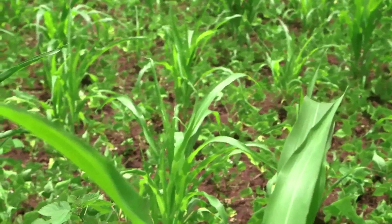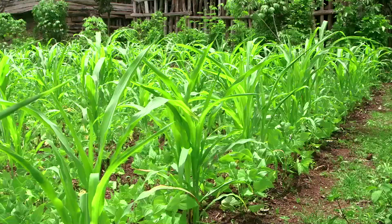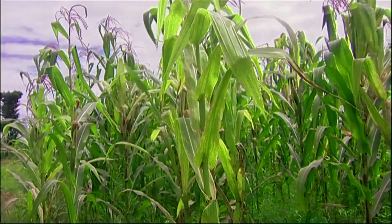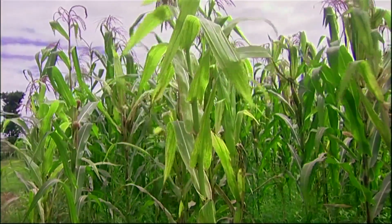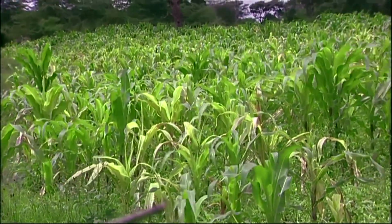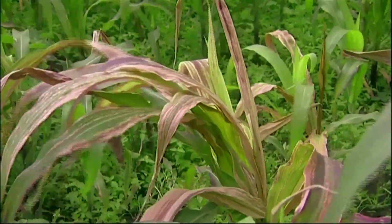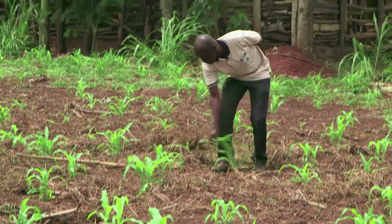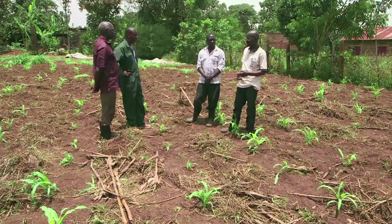Maize is a main staple food crop for most farmers. Planting and managing it is very crucial. John has planted some, but they don't look good. Lately, the maize crop has been facing an uncertain future following a fast-spreading mysterious disease known as maize lethal necrosis. We invited Frank, an expert from Naro, to examine John's crops and tell us more about this disease and what farmers can do about it.